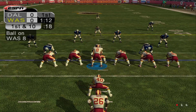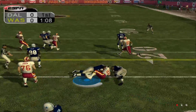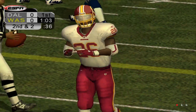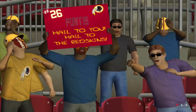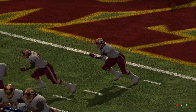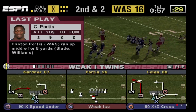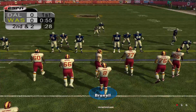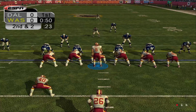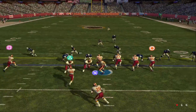They'll start this drive at their own 8-yard line. Portland gets the ball and passes the line. Brought down at the 16. Ball on this one and gain some good yardage. Wow, great blocking on that short situation. Yeah, great play, and now they have a guy next. Down! Set! Go!